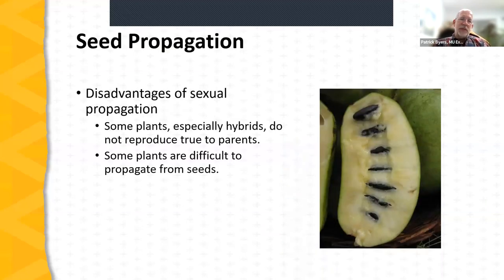Now, there are some disadvantages of seed propagation. If we're working with hybrid vegetables, for example, hybrid tomatoes, hybrid sweet corn, whatever it might be, typically hybrids do not breed true from seed. In other words, if we had a hybrid tomato that was a beautiful, large red slicer, and we thought, well, I'd like to have more plants just like that, if we save the seeds from that beautiful red slicer and then plant them next year, the odds are that the resulting fruit on those plants will not be like the original big red slicer. It's just the nature of hybrids. They are genetically diverse, and they just don't reproduce true from seed.